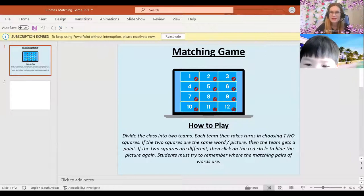How to play? All right, I'm going to show you now. So we need to choose a number and we need to try to get two things that are the same. Okay, so let me start. Okay, so I'm going to say 7. Oh, dress. And 12, t-shirt. Oh, so I should have tried to get a dress and a dress. Okay, your turn.